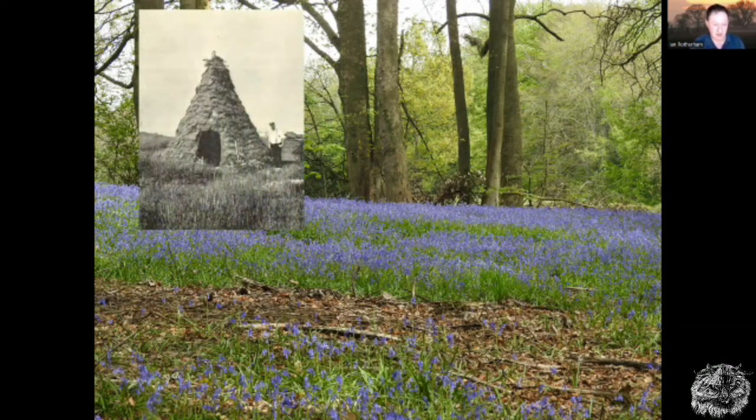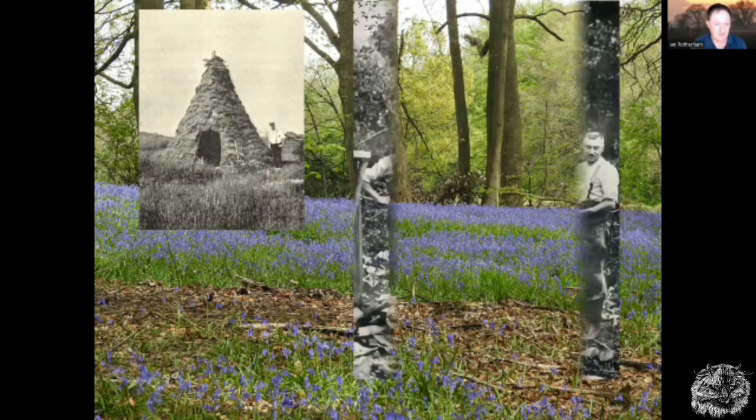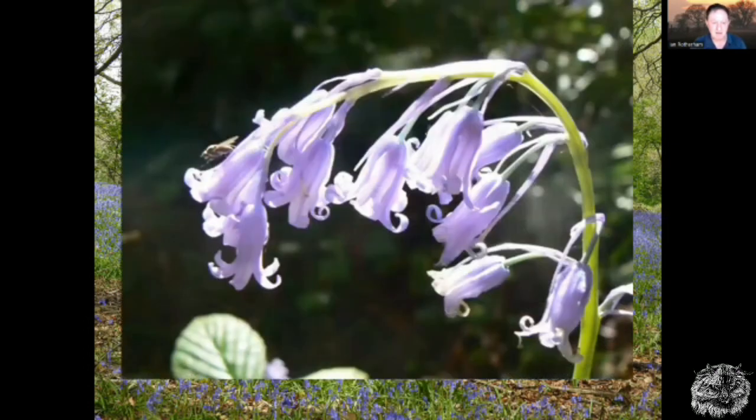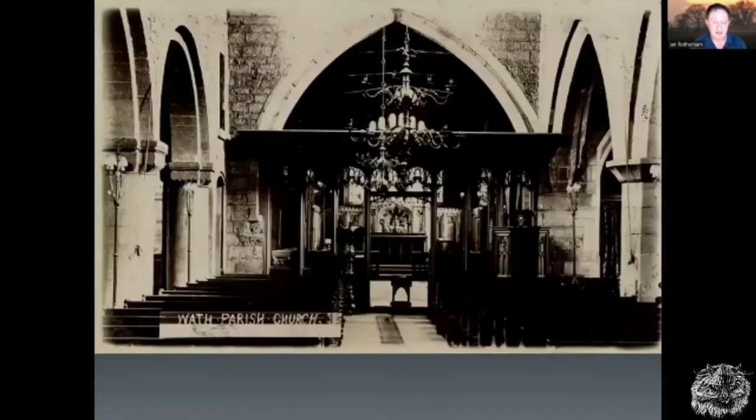They're the charcoal man at Parkwood Springs in Sheffield. That's the last picture we have of one of these itinerant workers with a traditional wigwam structure covered in turf. And we also had older clog makers. The bluebells are markers of this landscape history.